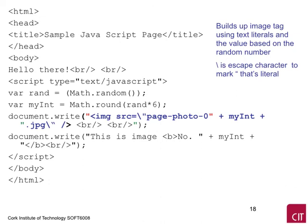So that's what all this long thing here is doing. We're doing a document.write. In this case, what did we say our number was? 3. We do a document.write image source equals quote page-photo-03.jpg slash, and close off the bracket. So that's what we want to do. But it looks a bit harder than you would expect. That's because of the issue of quotes inside quotes.